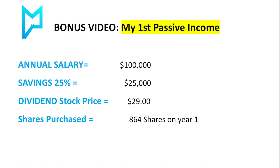Here it is. I'm using a $100,000 annual salary as an example. If your salary is more than $100,000 or less than $100,000, just adjust the amount in the spreadsheet that I will provide you in the course so you can project your passive income and potential earnings throughout the first year and through the years. In this example, the person is earning $100,000. We have a 25% savings rate, and he's a permanent millionaire. He's saving 25%. And we're going to make an example of purchasing one stock that's worth $29. So with the $25,000, if we divide that by $29, we can purchase around 864 shares per year of that dividend-paying stock.